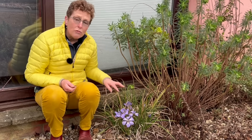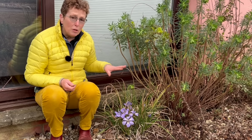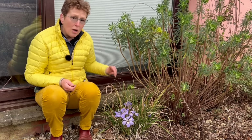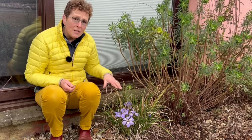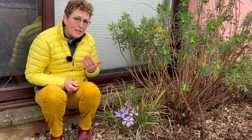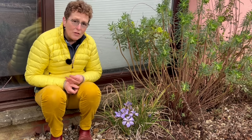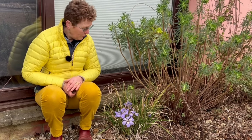So if you struggle to get things to grow in hot, sunny, dry conditions, but you want something there, then you can't go far wrong than this beautiful iris. It's rhizomatous, so it will just spread slightly. You can lift it and split it. That is usually done after it has finished flowering, and then move it around and put it into different places.